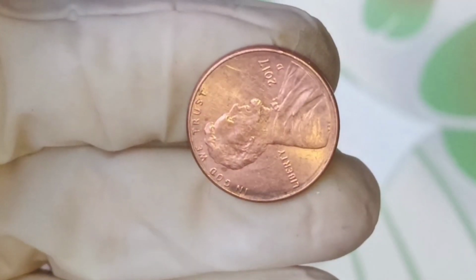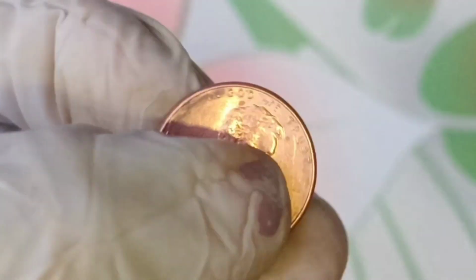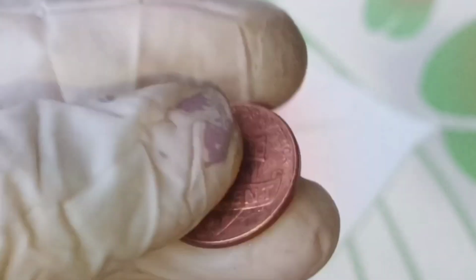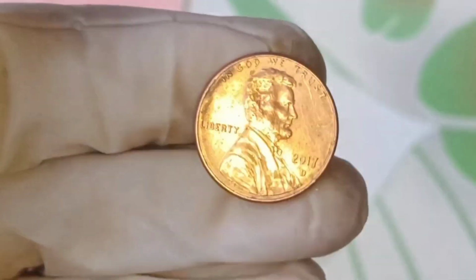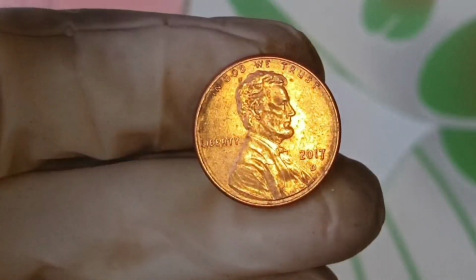The obverse side, where Lincoln's portrait resides, exhibits unmistakable doubling, most notably in the words "In God We Trust," and the date, 2017, with the doubling so prominent and clear that it can be seen with the naked eye. The P mint mark itself appears slightly misaligned and doubled as well, which adds to its complexity and value, since doubled mint marks are among the rarest and most sought-after errors in modern coinage.